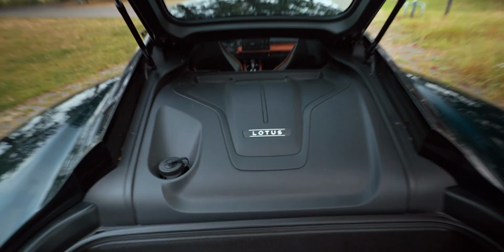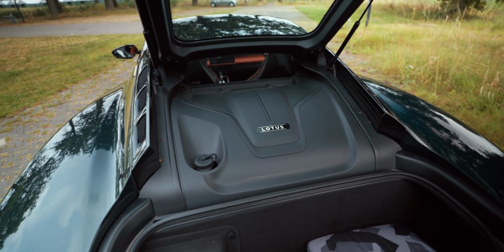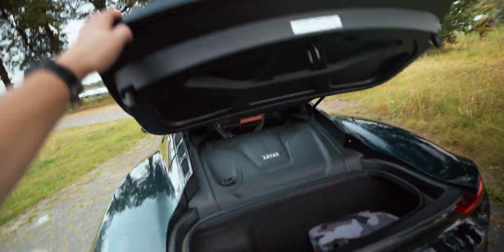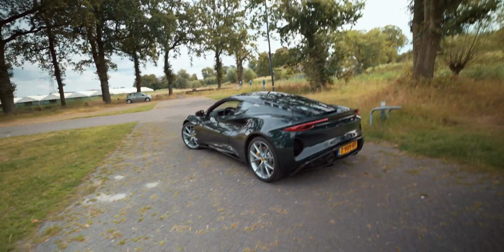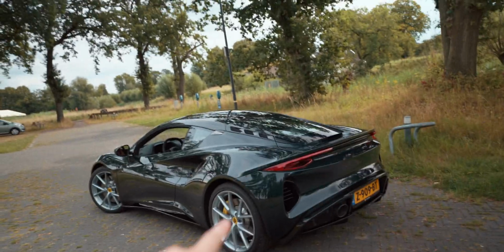This is the engine from the Mercedes A45s. It is a 2-liter 4-cylinder turbo powering 360 horsepower, so a little less than the A45s, which has 421 horsepower. It has 430 newton meters of torque, so it actually is really torquey. It reaches a top speed of 275 kilometers an hour and does 0 to 100 in 4.4 seconds, which is really fast on the rear wheels.